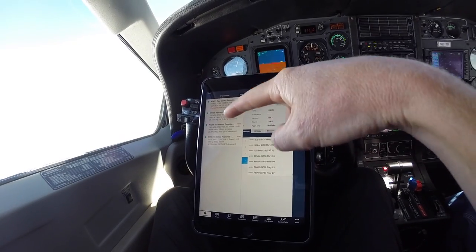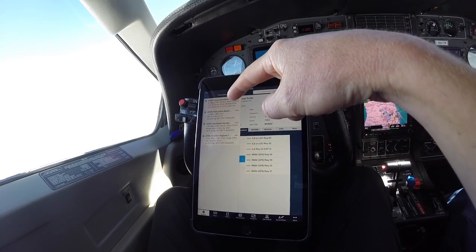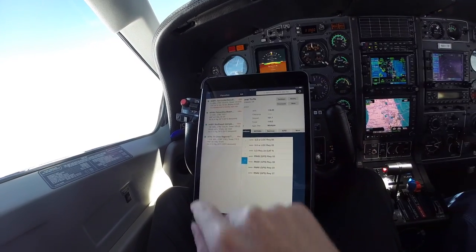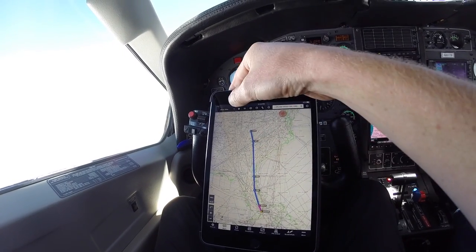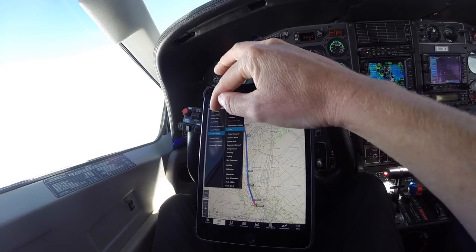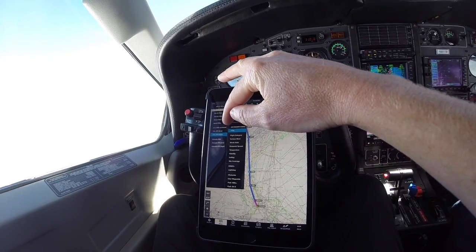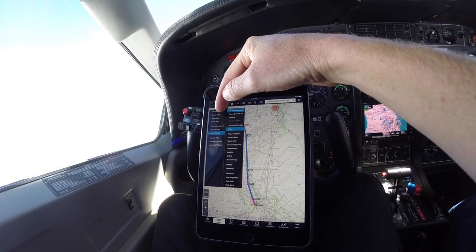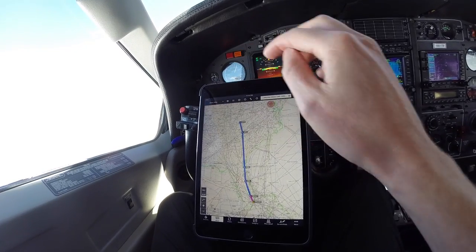What's cool is you can save your favorite airports. Right now I've got Tri-City in there, I've got Albany, Georgia, Fernandina Beach, and Opa-locka. So you can put in your favorites. Right now we have loaded the IFR high altitude map. You can also choose all the other types of maps that you want. You can do IFR low, VFR sectional, aerial map, street map, terrain maps, world map. You got all the cool maps, which is pretty cool.